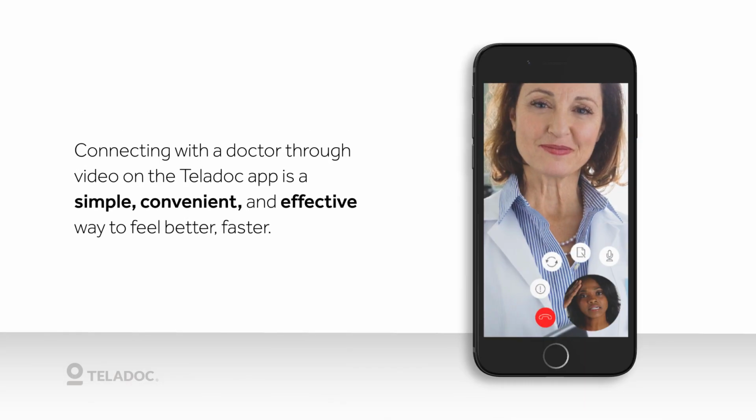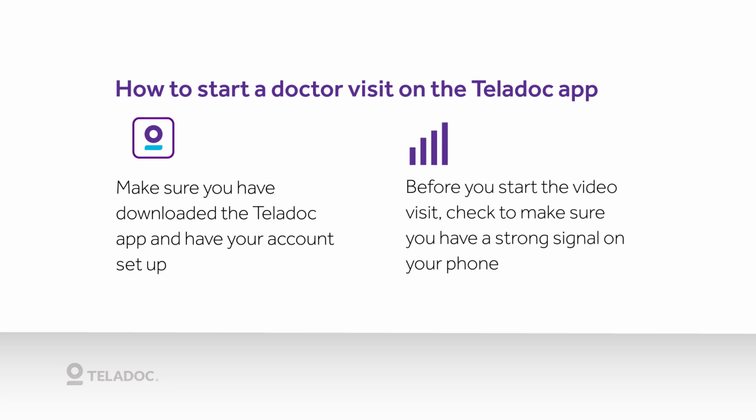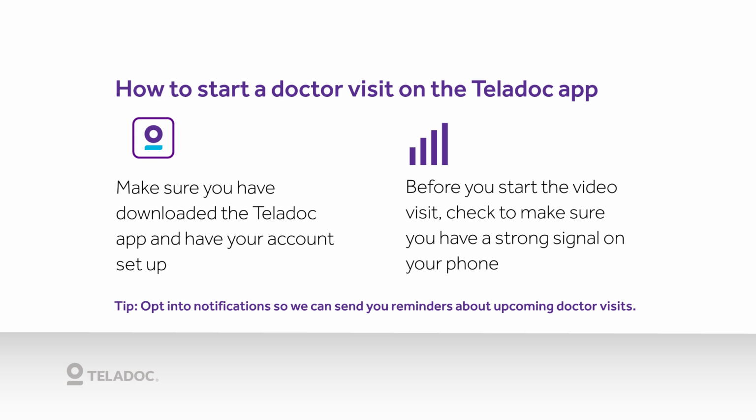Connecting with a doctor through video on the Teladoc app is a simple, convenient, and effective way to feel better, faster. How to start a doctor visit on the Teladoc app. Make sure you have downloaded the Teladoc app and have your account set up. Before you start the video visit, check to make sure you have a strong signal on your phone. Tip: opt in to notifications so we can send you reminders about upcoming doctor visits.